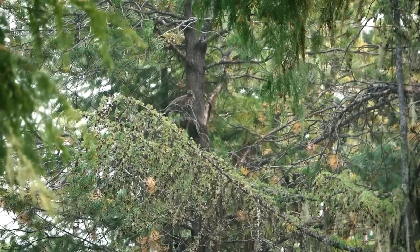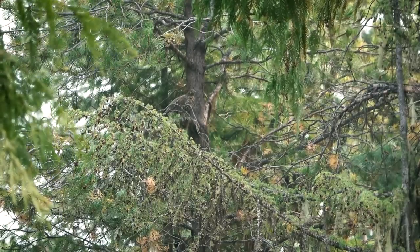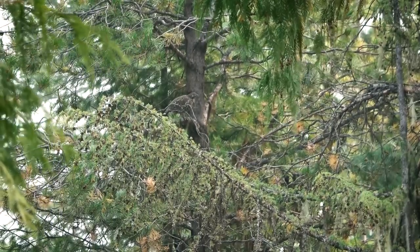I don't know if they're tame or they're not scared of humans or they're just straight up not that smart. You could literally walk up to a spruce grouse and they wouldn't even run or fly away. They're absolutely just delicious birds.